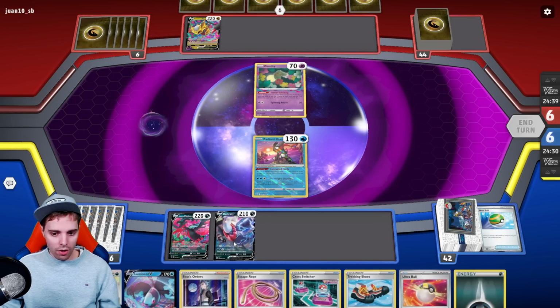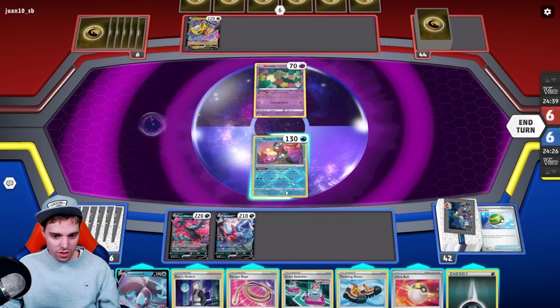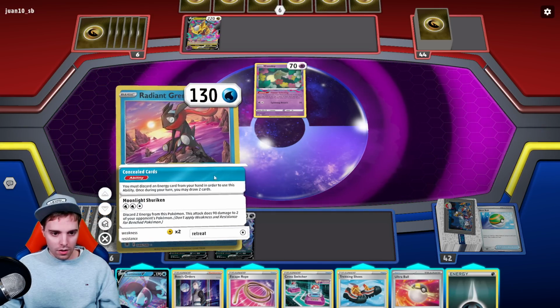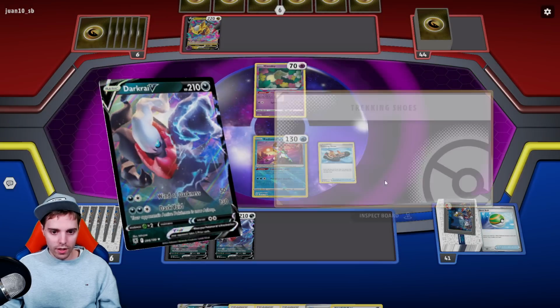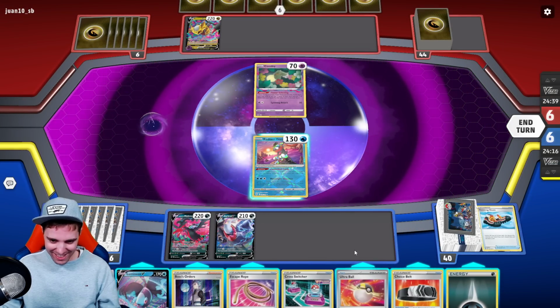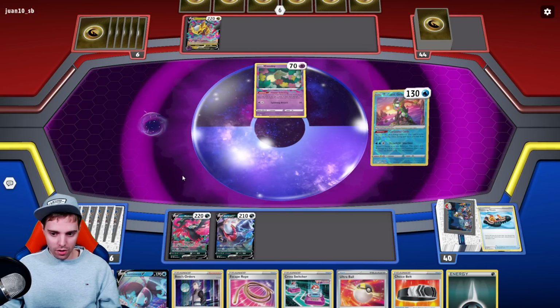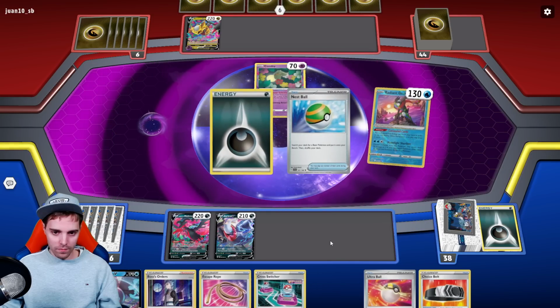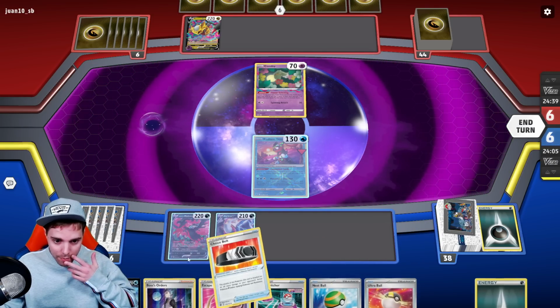Definitely slapping down the Darkrai. Maybe a Trekking Shoe first. Yeah, Trekking Shoe first. It is Darkrai, don't need it. It's a Choice Belt. It is the Choice Belt, ladies and gentlemen. Oh boy. Concealed Cards. We get energies. Wow. The opponent's not going to be happy about that.